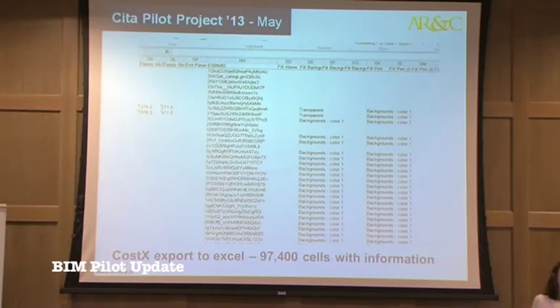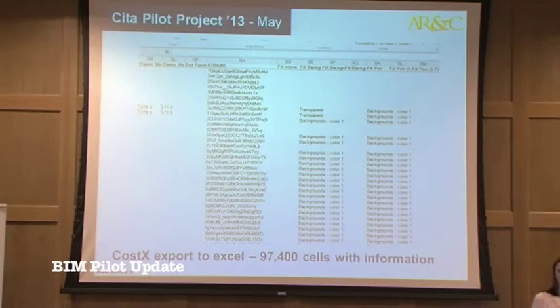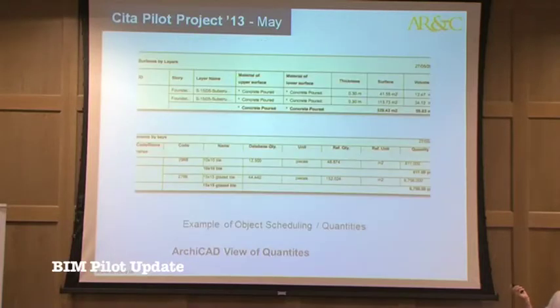This XBIM ID is the reference that we get to the items when you pull it into CostX. We got 97,000 cells with information in it for the model. So it's difficult to pull out what information we need. This was Bernard's slide. This is what Bernard sees. So if we go back, we were seeing this, and we were saying, Jesus, Bernard, you could have tagged something for us, for God's sake. But this is what Bernard sees. Bernard sees his foundations, his grade classifications, substructures, the thickness, the surface, the volume, and then this is what we see. So finding the information is difficult.